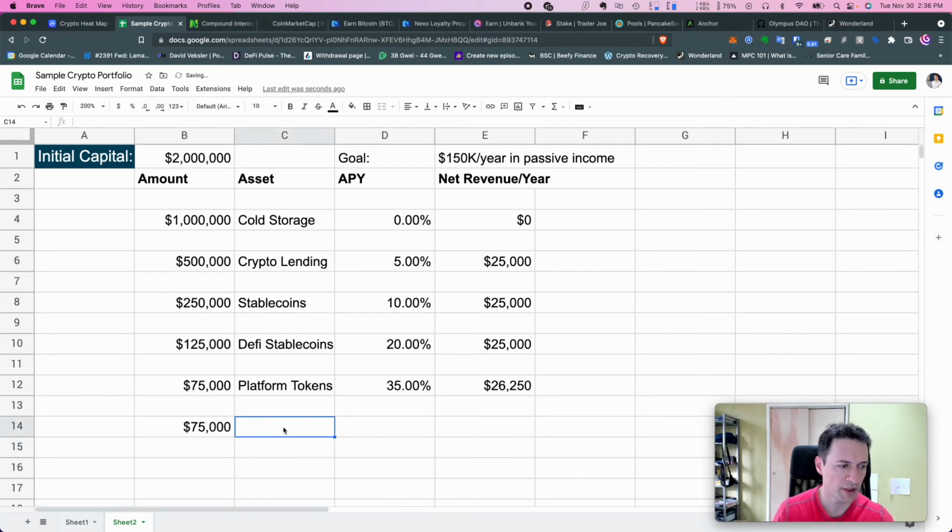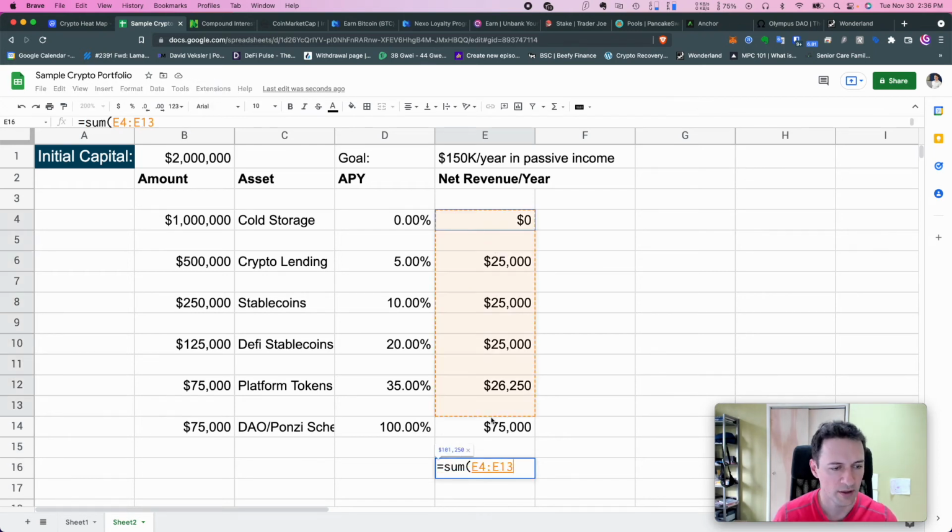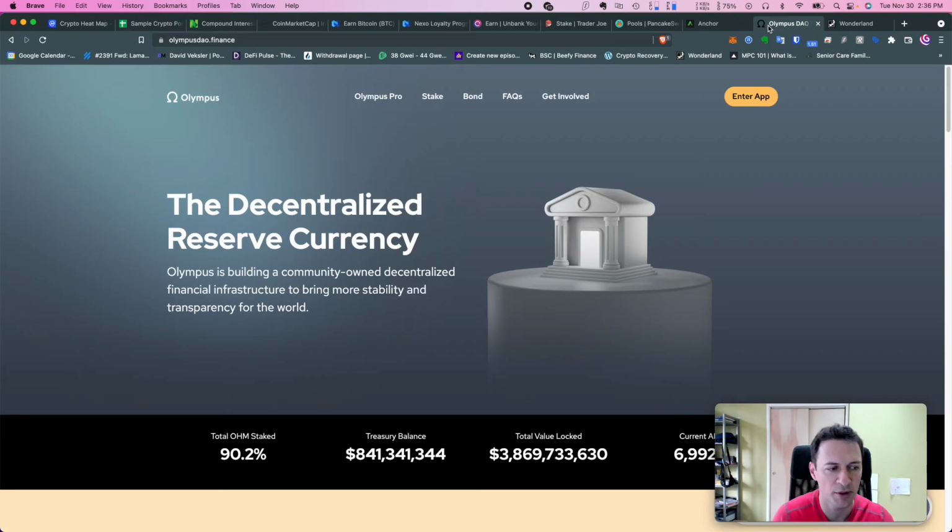And we're going to put this into various DAOs / Ponzi schemes. And we're going to get 100% return on these, equals 75,000 per year. So the total we're going to get is 176,000 per year passive return. So, because Ponzi schemes sound bad, let's look at two examples.